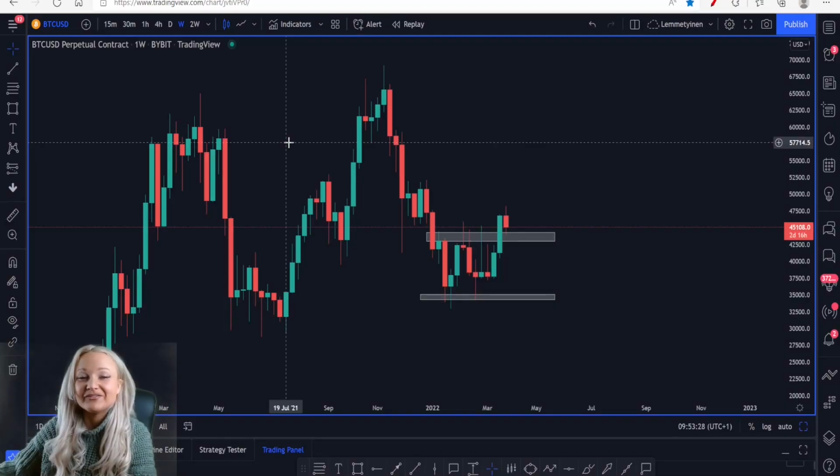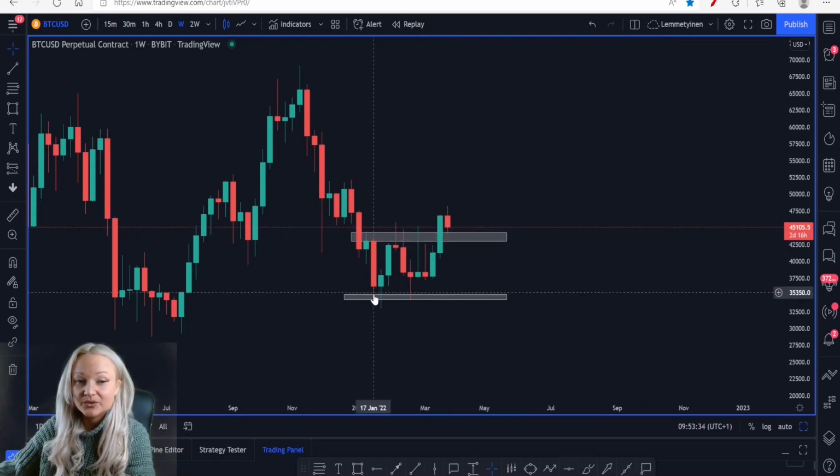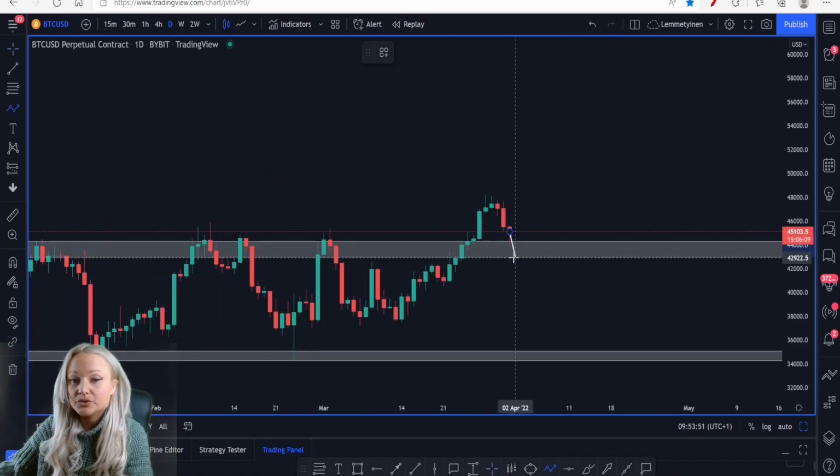We're looking at Bitcoin first of all on the weekly chart, and we can see that we are about to come back down and retest this previous resistance, or this consolidation zone that we did break, around 43,800. If this weekly or daily candlestick closes below 43K, that could be a potential pushback down to the previous support that we have around 34,800.